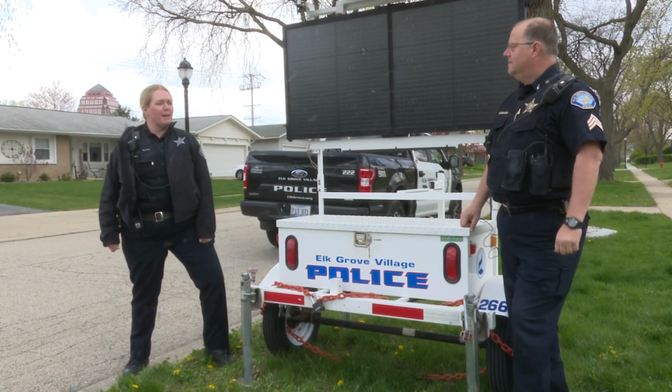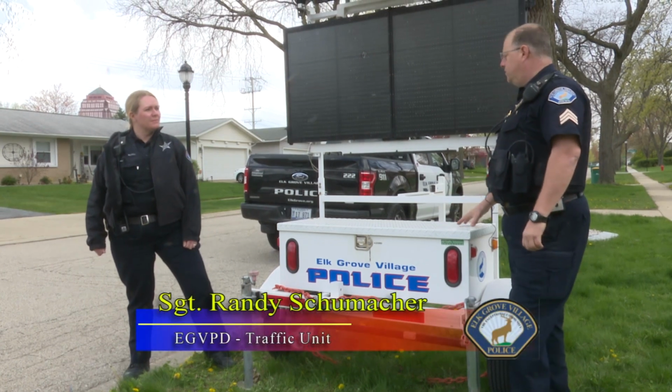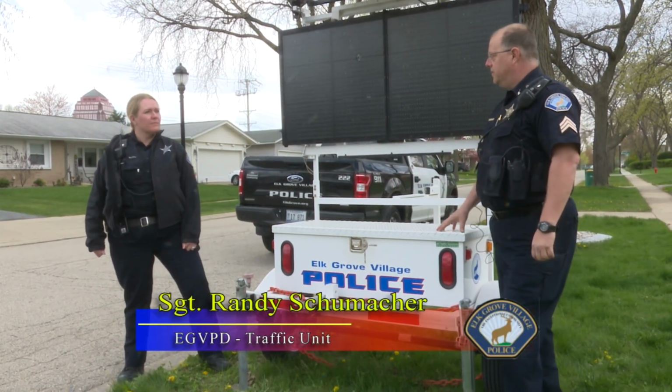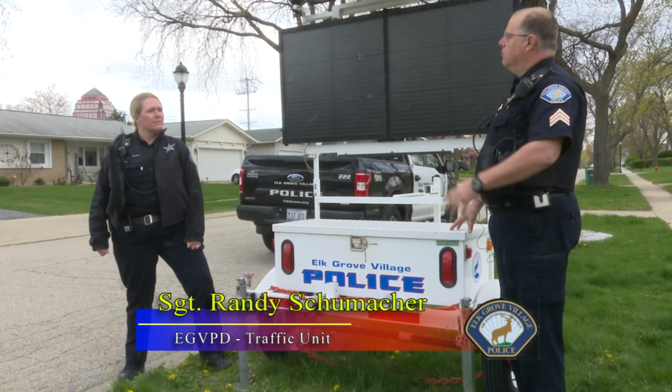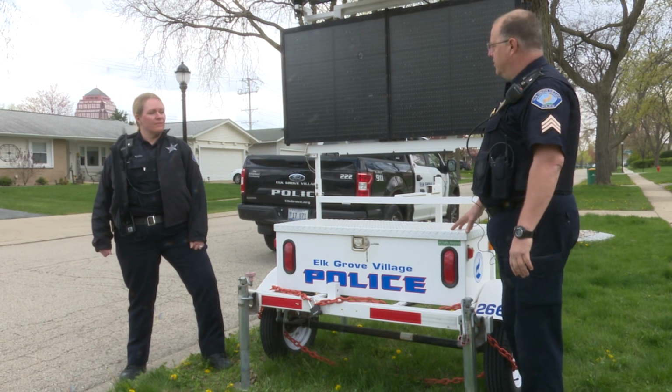I am Officer Sloan and I am out here on Trowbridge Lane with Sergeant Schumacher to talk a little bit about speed trailers. Thanks for joining me out here, Sergeant Schumacher. Tell me a little bit about the speed trailer. Well, this is one of the two speed trailers that we have at the Elk Grove Village Police Department, and it serves several functions. We deploy this to remind people of their speed, make them more cognizant of how quick they're driving on our side streets.